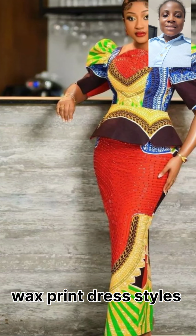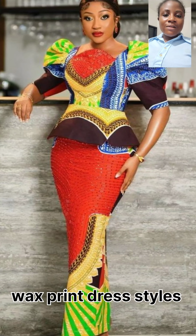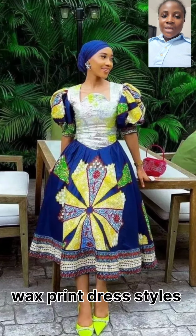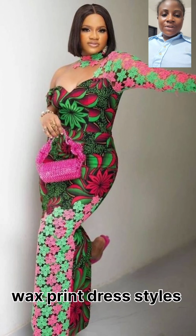And these dresses are designed out of high quality African fabric known as the Ankara fabric. And it is being designed by different African fashion designers from different African countries.